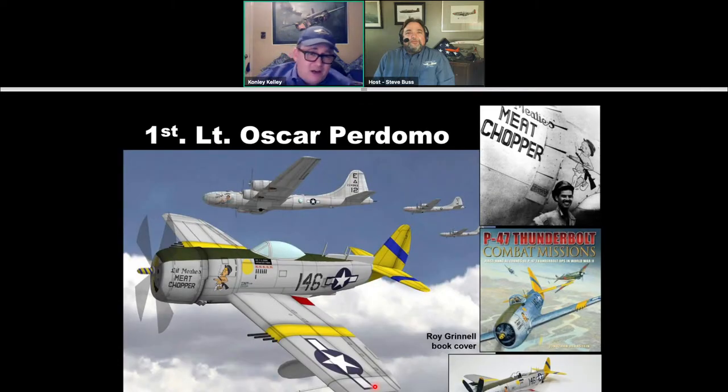This was a model kit you could get at Michael's and all the stores in town. It's Oscar Perdomo's P-47 from the Pacific Theater. And it's an N model, which meant it was configured so it could go greater distances, carry more fuel. So it wasn't too much tweaking in 3D to tweak the model a little bit and make it look like an N model. And here he is.